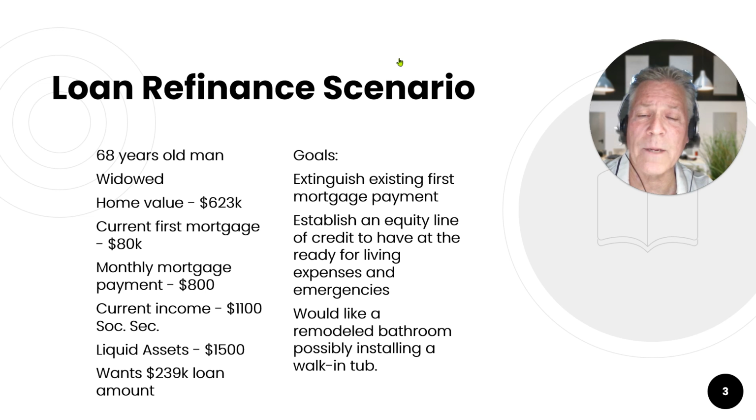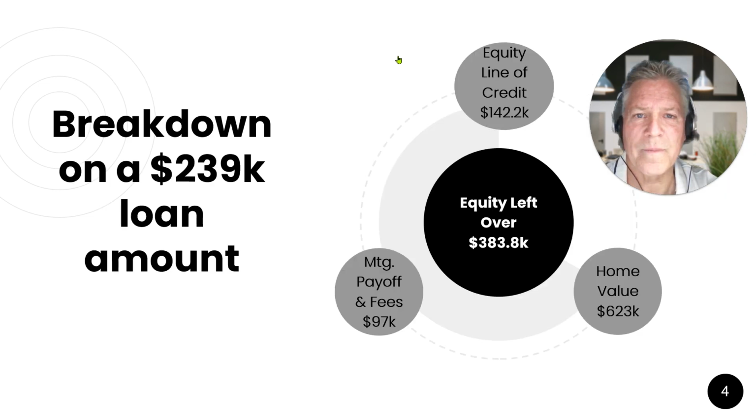His goals are to extinguish the first mortgage payment, establish an equity line of credit he can pull from for emergencies or whenever he needs it, and maybe he'd like to do a bathroom remodel, possibly with a walk-in tub. So let's see if we can help this gentleman.